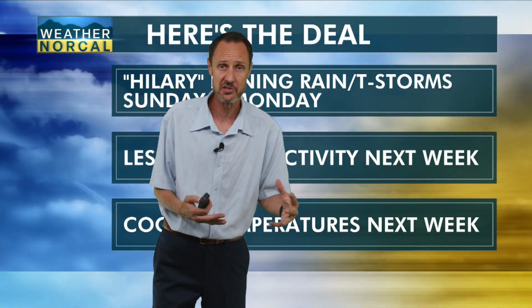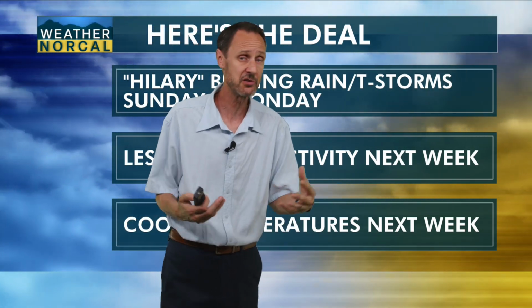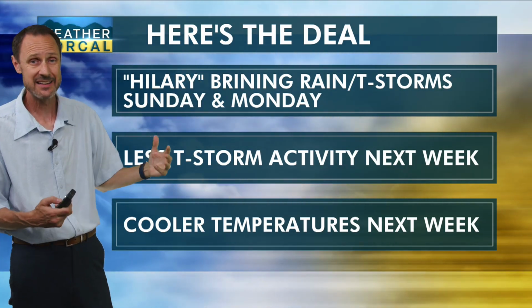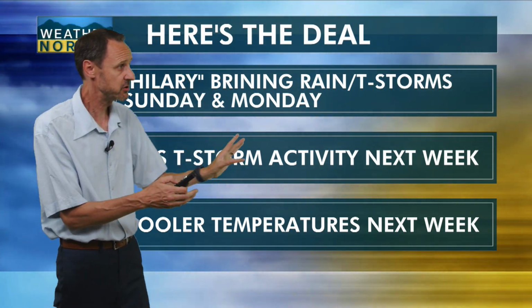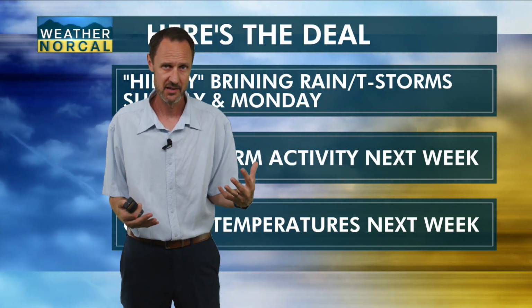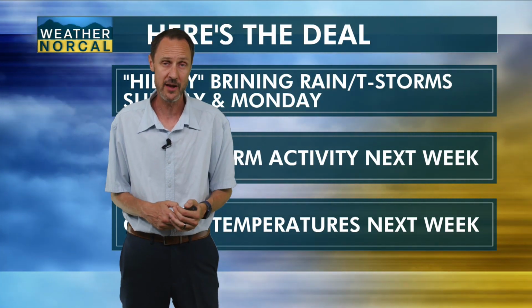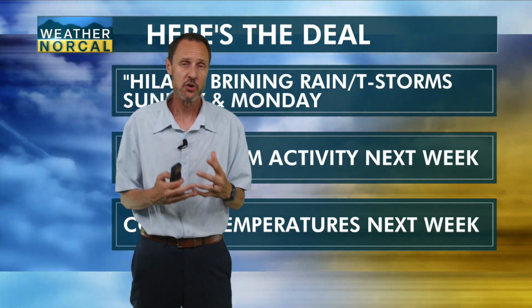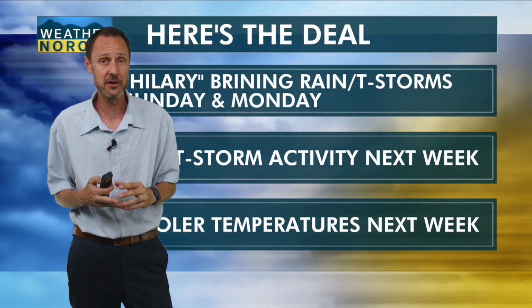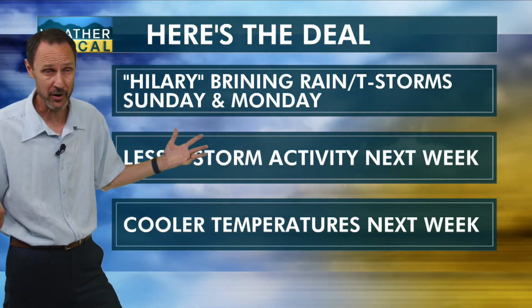All right, so we talked about the fires. We talked about the perimeters here in the Northstate. What I want to do is just kind of start talking about the potential for rain, for thunderstorms. And of course, Hilary, right? Hurricane Hilary is going to bring rain and thunderstorms Sunday, today, and Monday. Less thunderstorm activity, though, as we go into next week. You think about last week, just the amount of thunderstorms that we saw, all the lightning strikes, and as a result, all those fires I'm reporting on, right? That's the issue. But the good news is I am seeing some light at the end of the tunnel as far as less in the way of thunderstorm activity that should help give the firefighters and all of us a bit of a break, right?